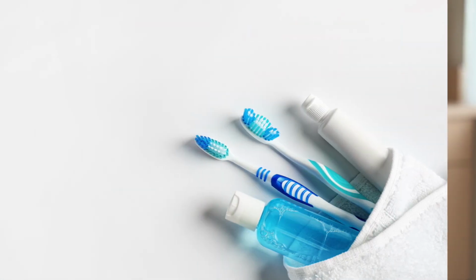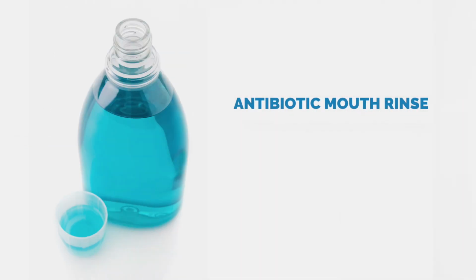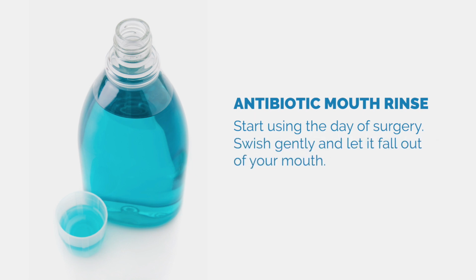Keeping your mouth clean is incredibly important after surgery. So brush the teeth, avoid the surgical sites themselves, but definitely brush your teeth to keep things clean. If you were provided an antibiotic mouth rinse, you can start using that the day of surgery. When you use that rinse, swish gently with it and then let it fall out of your mouth. Try not to spit it out vigorously.